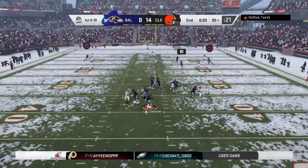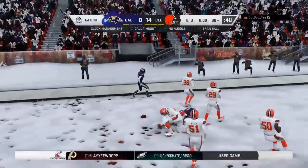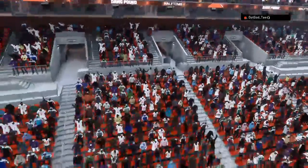Trying to shake off the interception. He'll look to throw. He'll rifle this one deep right side. And that is incomplete. Took a shot there on 1st down, but he couldn't reel it in.